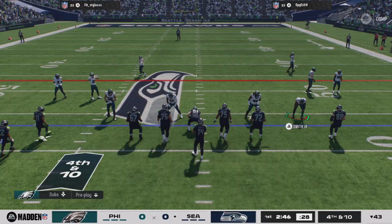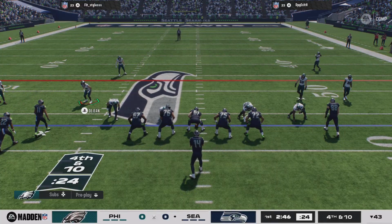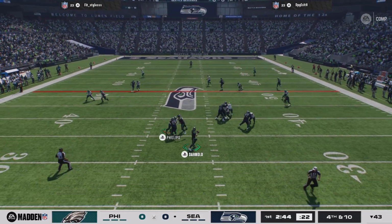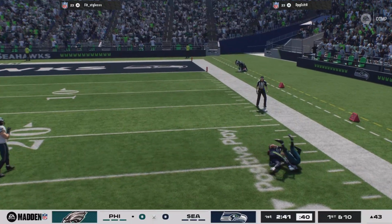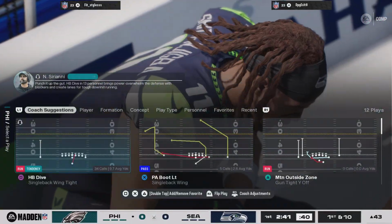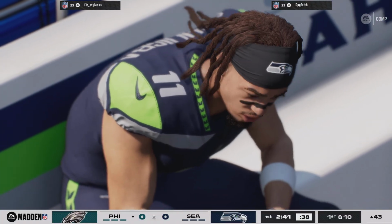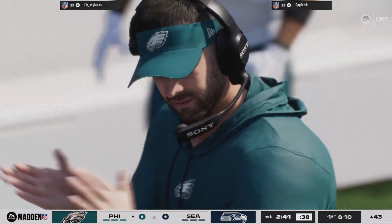And look at this. They're keeping the punter on the sideline. They're going to go for it here on the opening drive. Now they snap it. They're going for it. Here's Darnold. That is incomplete. A surprising move here on the opening drive of the game. And on the opening drive of the afternoon, the defense forces a turnover on downs.